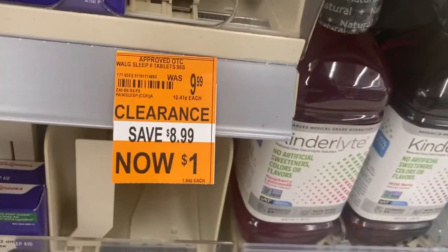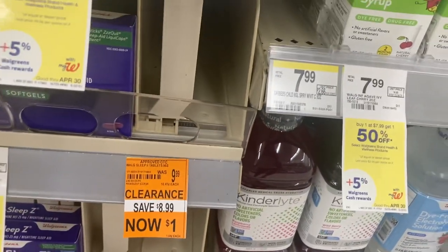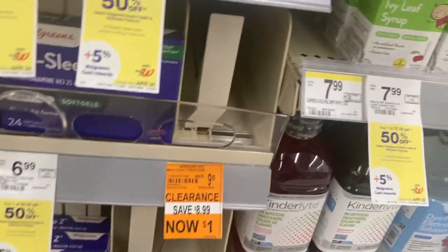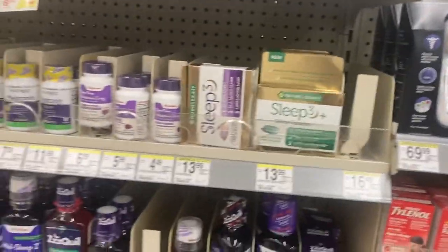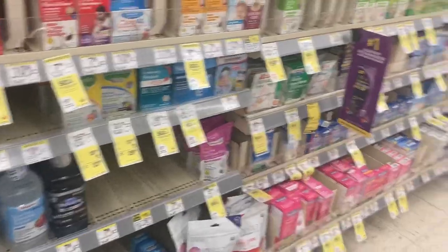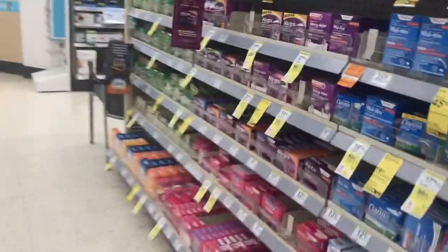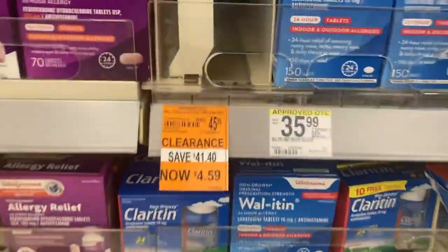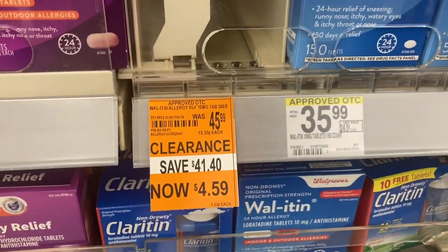Walgreens sleep tablets, $1. I wonder if that's the elderberry ones that I always get. No, that's the Walgreens brand though, so it's not those. So I was gonna say, I still got some of those. I do not need to be buying this stuff. Look at that, $45.99, now $4.59.